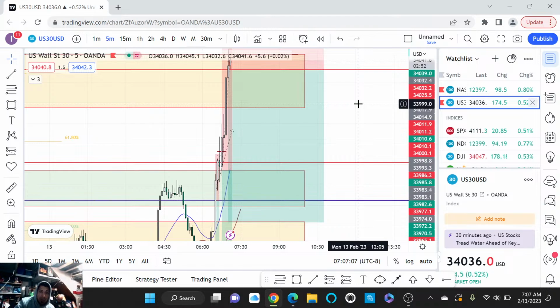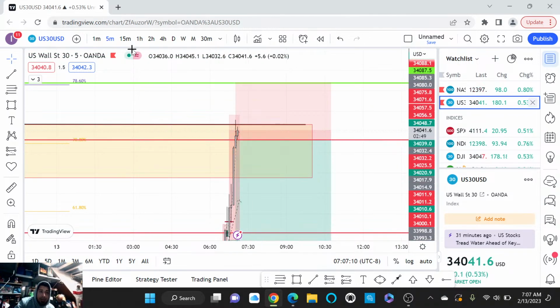See how it's using this as support now? This line? This is the beginning of the body of the 5 minute.